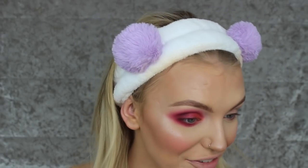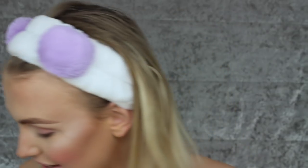And now I'm going to take that deep wine shade and deepen up close to the lash line. I love this eye look. Love that. Amazing. So now I'm going to take a nude pencil for my waterline. This is the NYX Wonder Pencil.